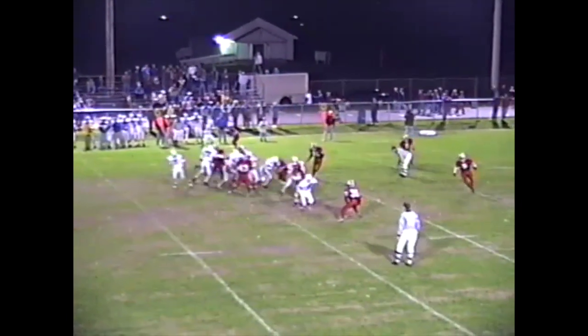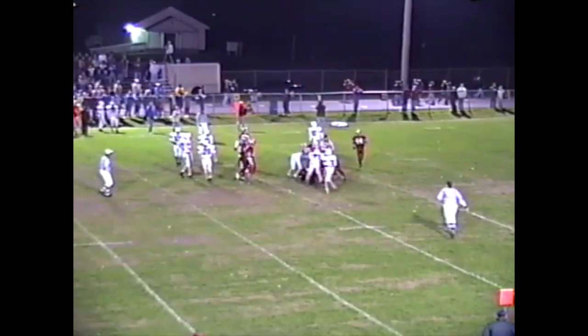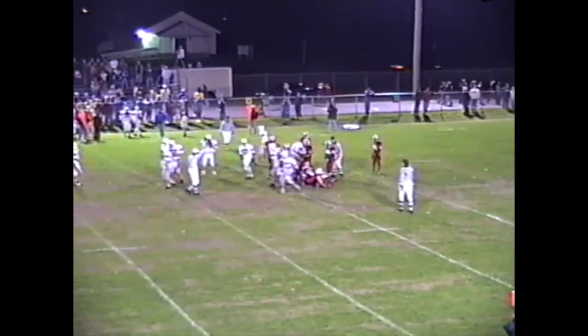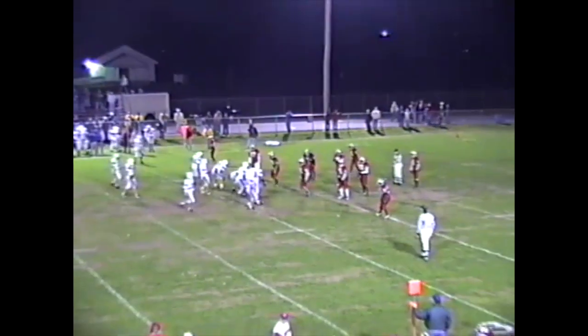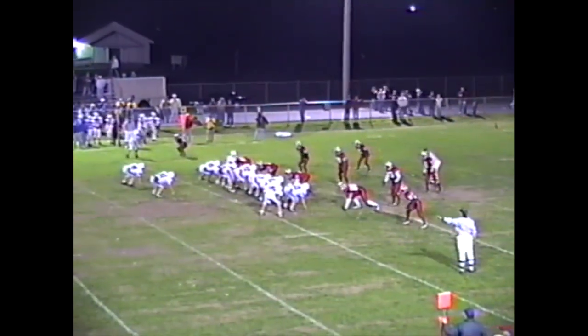Wing T formation, handoff up the middle, and Blasco is loose. And finally, Hubert gets a hold of him, and then is joined by some of his friends. But that's who's made a lot of the tackles this year. Gain of 6, 2nd and 4 OFA at the Massena 27-yard line.